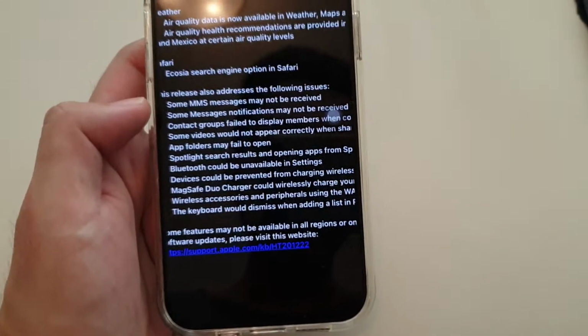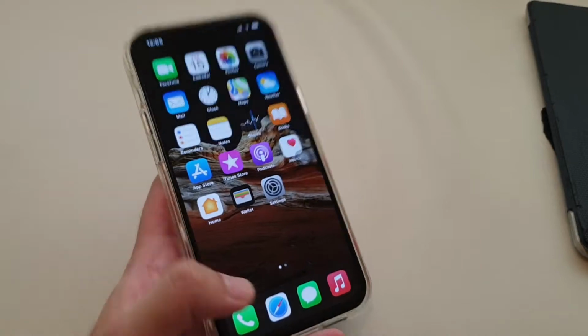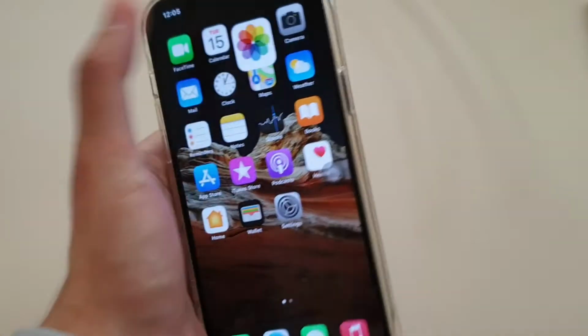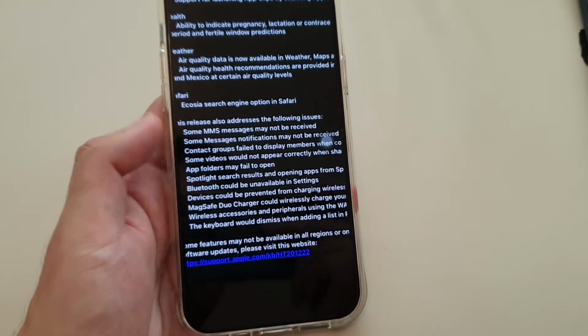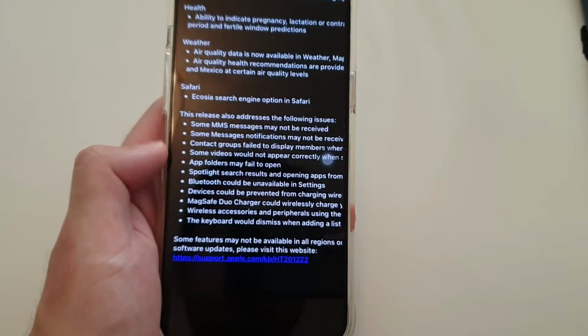And also other apps. It means that some MMS may not be received. Now this one message issue already happened on the iPhone 12 Pro and 12 Pro Max, but it was already fixed in 14.2.1, only specifically for the iPhone 12 models. That's why Apple added it here, because it's for other devices down to the iPhone 6s. And also some messages, yes, it's been fixed on iPhone 12 as well, but now they fixed it for the others. Contact group failed to display members when composing a message, which means your friend's name disappears when you do it.